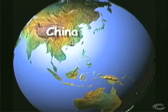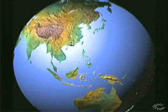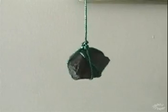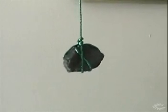The ancient Chinese were the first navigators to use magnets to help them sail the seas. They found they could use natural magnets held by string as a method for identifying north and south. These were the first compasses.